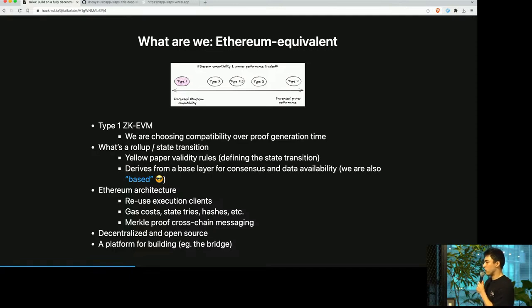Yeah, and like I said before, we just reuse a Geth execution client. Everything's the same: gas costs, state trees, the hash function. One really cool thing about this as well is, if you think about how bridging would work on a really elegant protocol like this, you can literally just use Merkle proofs.